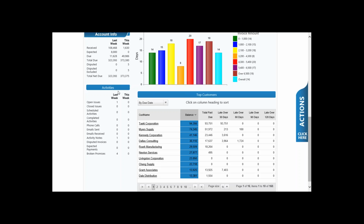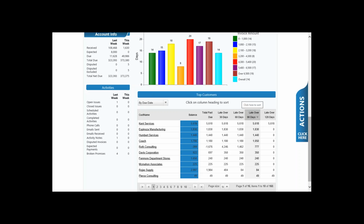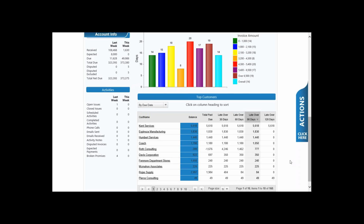This is the who has my money list. You know, with every grid in the system, we can sort this down if we want to look at our top 10 customers who have a balance over 90, which is inclusive of over 120. Simply click on that and drill down. You can always change the page size as well.